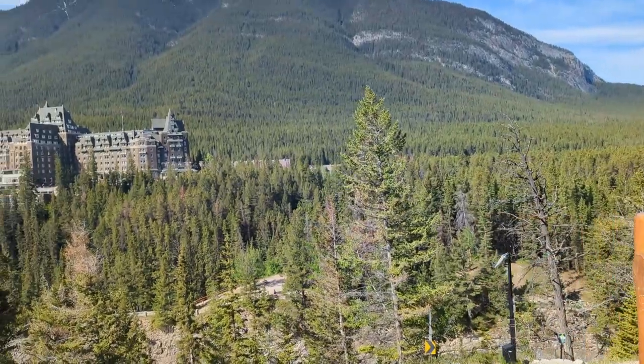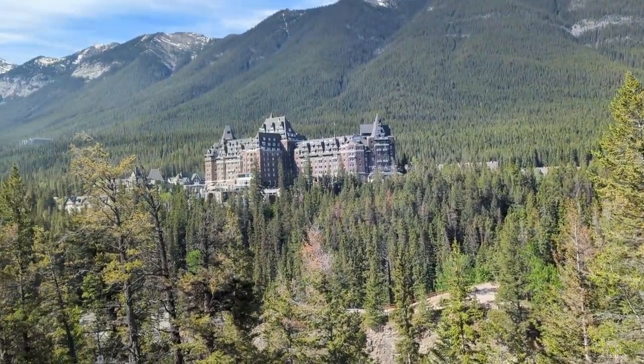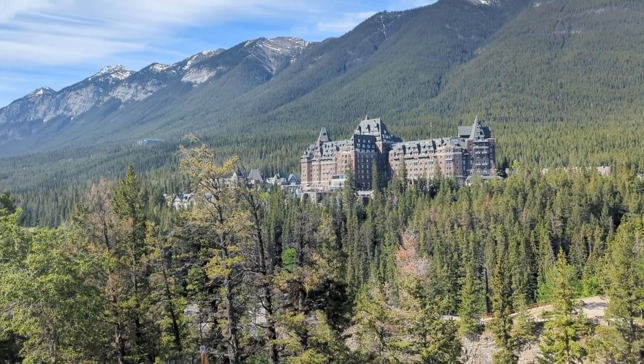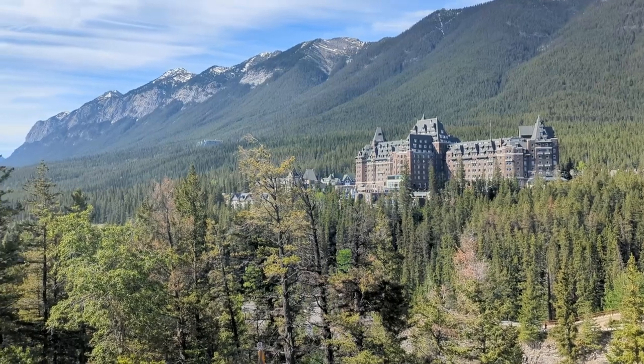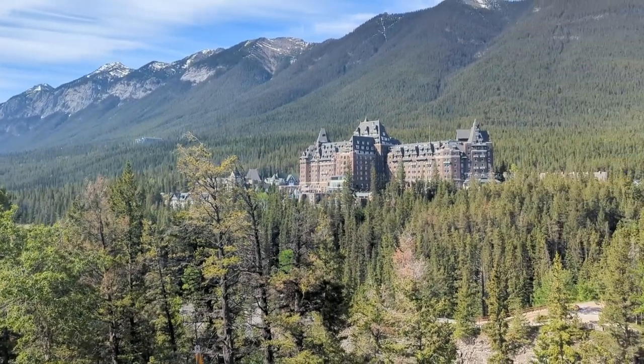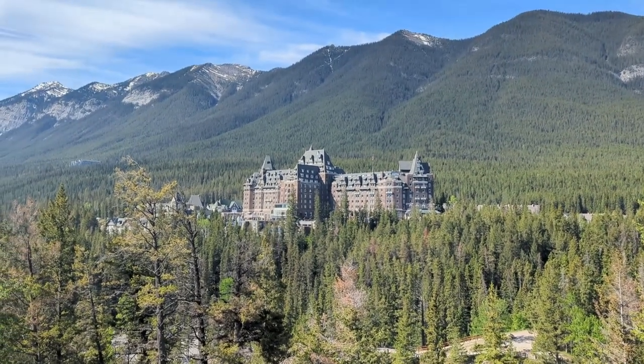Mainly to see Banff Springs Fairmont Hotel. Cheap rooms. Not. It's a gorgeous place though.